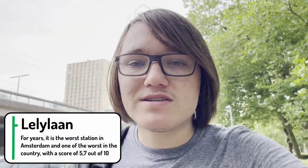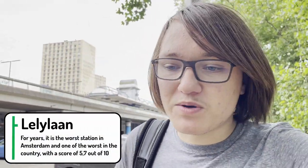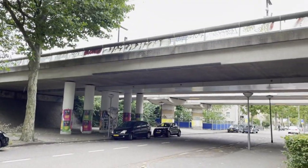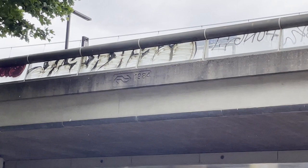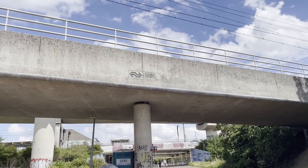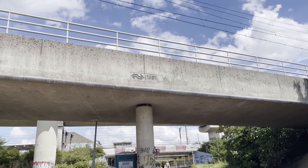Why I'm here is because in the 90s, when NS was building railway lines around the country, they marked their bridges with the dates that they were built. For example, here on this line, between the airport and Sloterdijk station, you can find on every viaduct a marking of when the bridge was built. They are a bit hidden, but you can still find them. You can find other examples of these markings on the line around Bijlmer Arena.